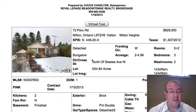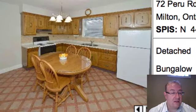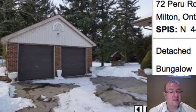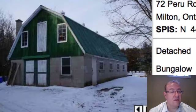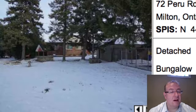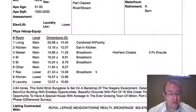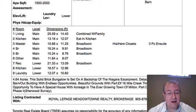So Peru is at 829. And if you have a look through the house, it looks half decent. Probably needs replacement kitchen and floor. I would think most buyers want to do that. That's a little part of 16 Mile Creek there. And so here's the thing about this home, and they talk about it in part of Milton's residential phase 2, the Sherwood survey. It's a nice sized piece of property.